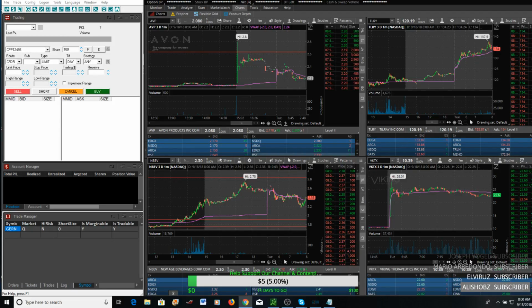Yeah, so to see if a stock's tradable, you just go down here to the trade manager, go to symbol, and then you just type it in. For instance, TLRY is tradable. It has a Y next to it. And NBEV is not tradable. You can see it has nothing here.